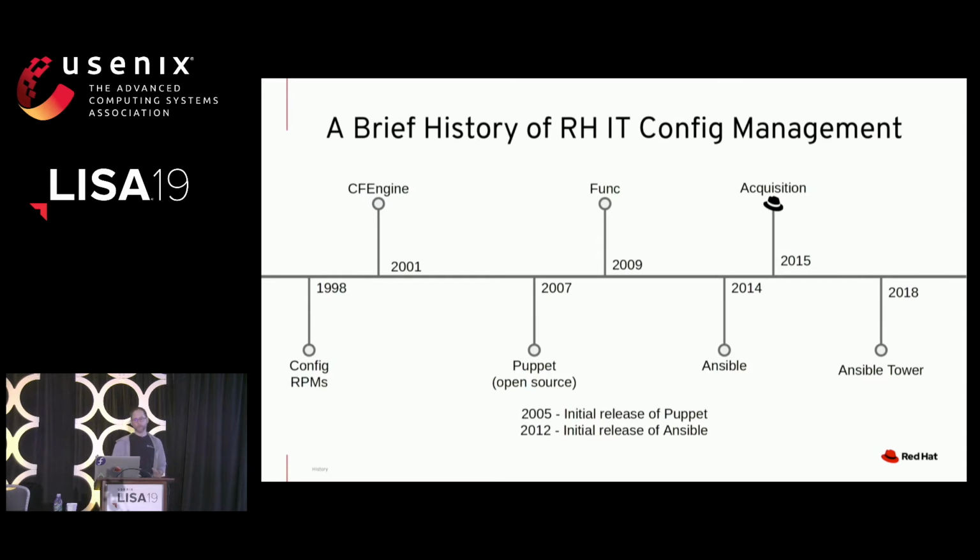And that worked on and off. It wasn't too great, but it worked well enough until around 2007 when Puppet came on the scene. Puppet was 1 or 2 years old at that time, and Red Hat IT really worked a lot with Luke Kanies back in the day and rolled out Puppet, being one of Puppet's major customers at the time. And so very quickly, after deploying Puppet and moving the majority of our systems onto Puppet, we realized there was a major gap with Puppet around orchestration.